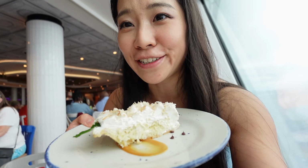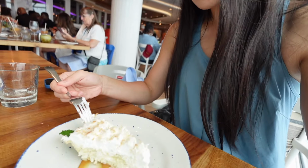However, the server did not bring us any silverware. I have no silverware. He took away the old ones, and some were mixed with seafood. But he was smart, he saved his silverware. I didn't know he was not going to bring us a dessert spoon or dessert fork. Okay, Brandon's willing to share his silverware.